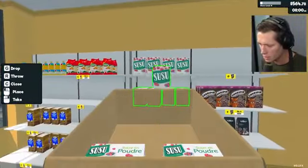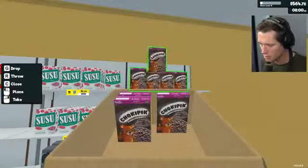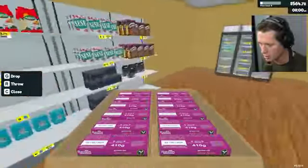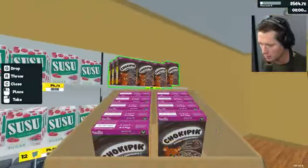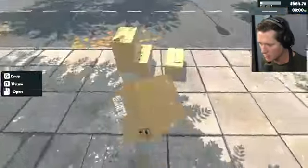We got our Susu on deck. Get these guys taken care of. Of course, our Cocoa Puffs as well. I feel like I would like the Susu better than the Cocoa Puffs, if I'm being honest. Finish that up, and then I think we could probably just kind of set up some items for here right now. We're a new business.